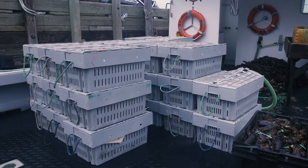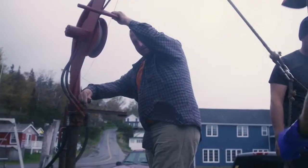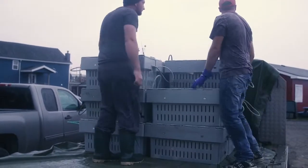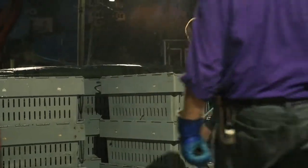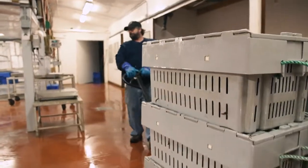We come in and haul them up off the boat, put them on the truck, throw a tarp over them, lug them up to Halls Harbor. They look after them after I deliver them.